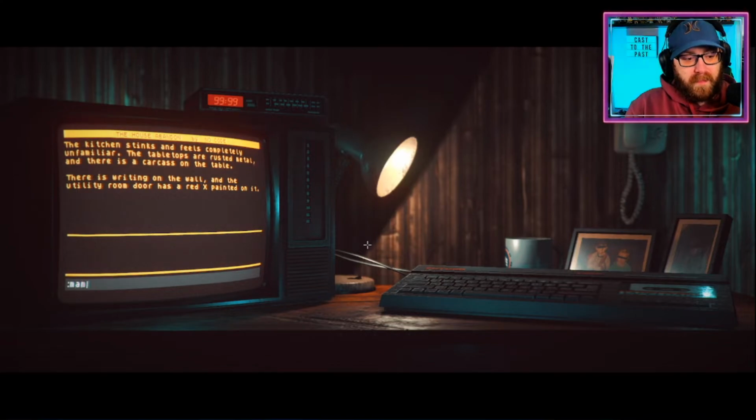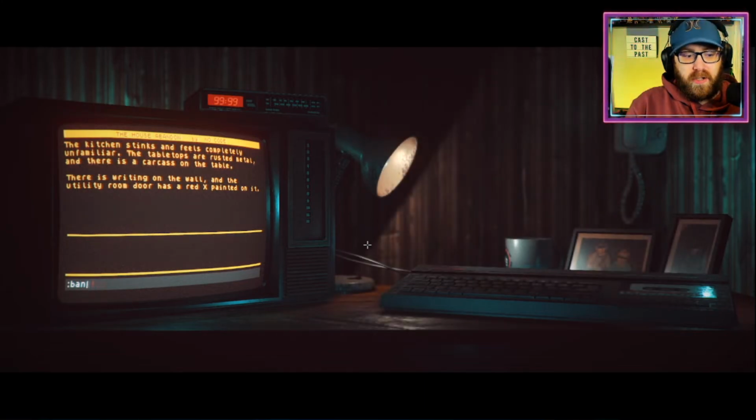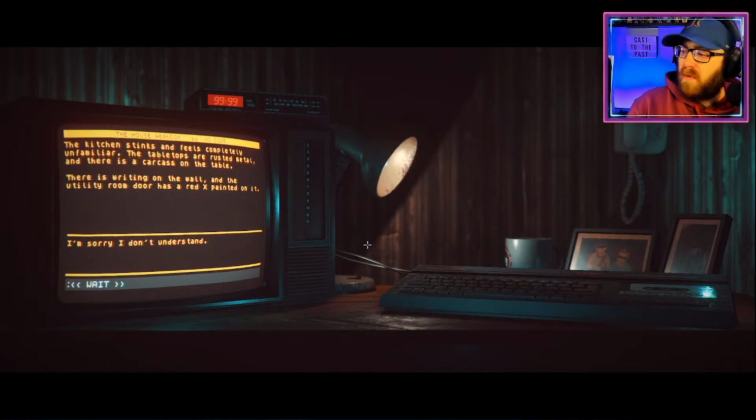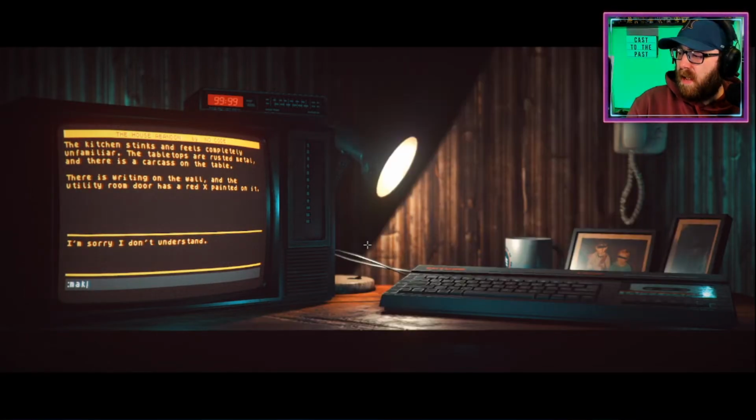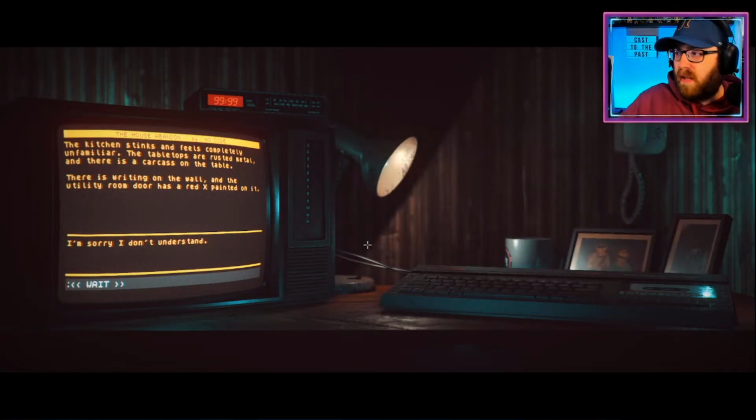Oh, wait. 21st Century Fool says, bandage the note. That doesn't make sense. They don't understand that one. Cowboy says, make a creepy sandwich. They don't understand what a creepy sandwich is.